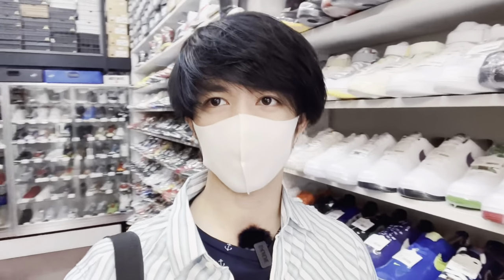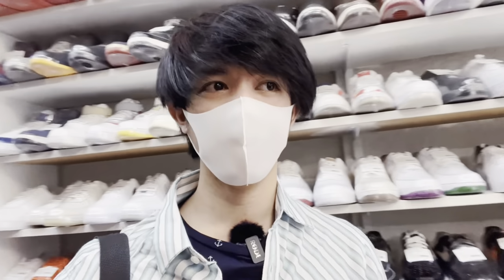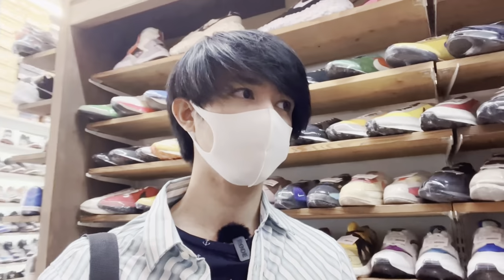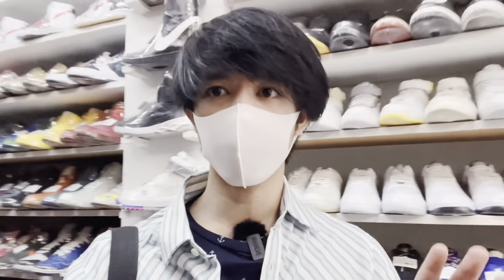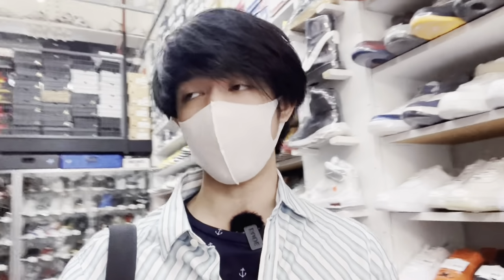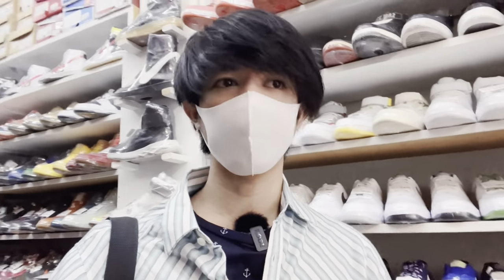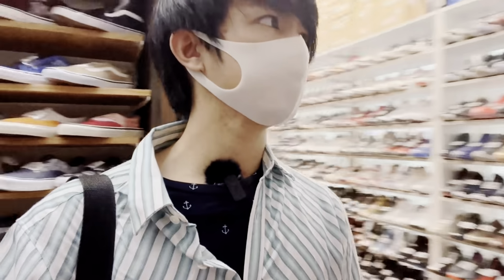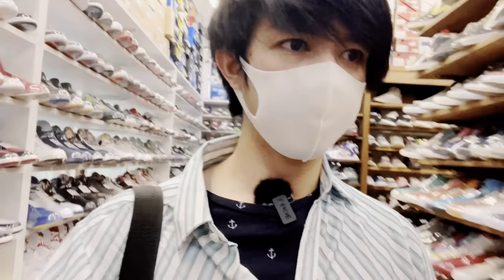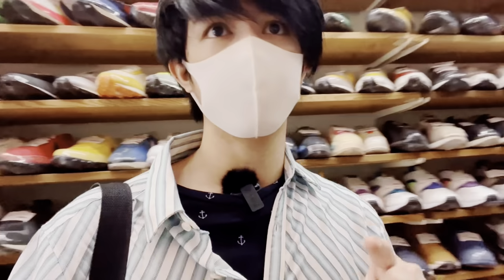So hey guys, I'm already inside the store and I'm telling you guys, this store is amazing because they've almost got everything here. I mean, you name all the brands you know, from Air Jordans, Puma, Converse, Vans, and some crazy collaboration of shoes, they've got it here. What's a good thing about this store is that they don't just sell brand new shoes, they also sell some refurbished shoes, so you can find some cheaper shoes here, much cheaper than the ones you see in Harajuku. As I can see, all the quality are great as well. Stay tuned guys, because I'm gonna show you more about this store.